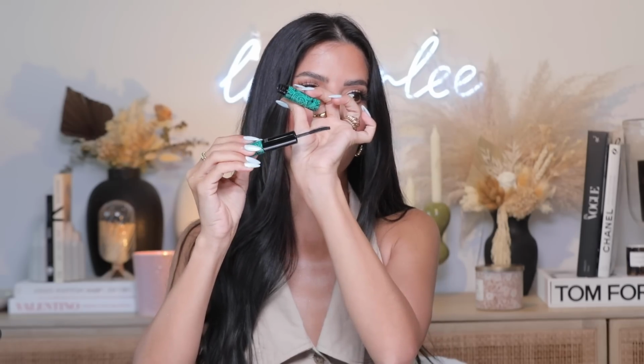It's double-ended, by the way. And honestly, I just use both ends. I don't even use it in a particular order. This end will give you a little more volume and get up in there. And then this end is good to me for the bottom lashes. And I'll just end with this one. It has a little curl to it. So you get two different wands. It's like double the mascara, which I'm into. But it's the strongest mascara I've ever used.